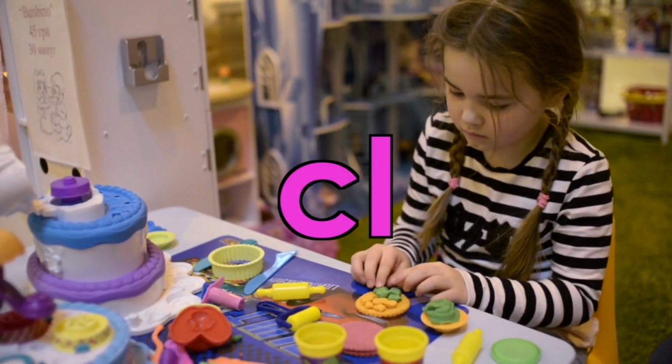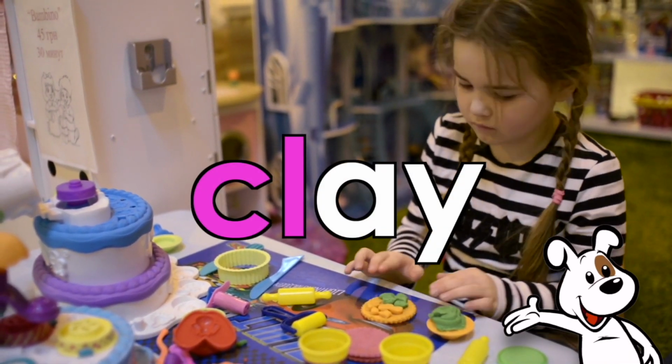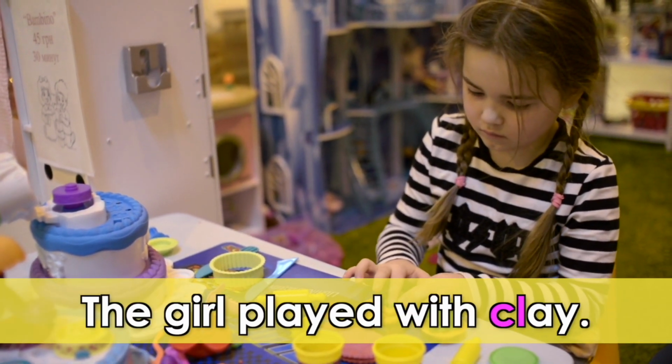This is the letter C. C says k. This is the letter L. L says l. Blend them together and they say cl, cl, cl, like the word clay. The girl played with clay.